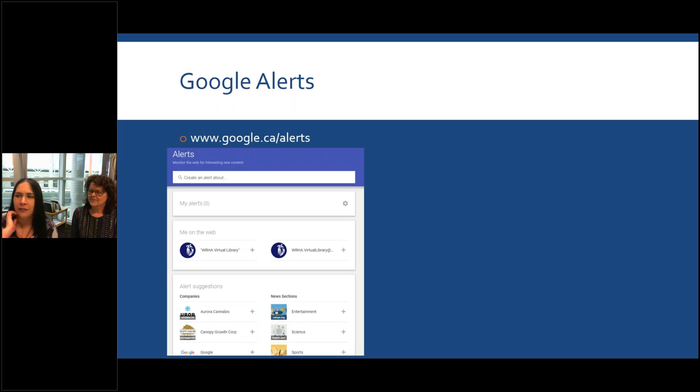You'll see at the bottom of that screen, at the Google Alerts screenshot, there are alert suggestions. I'm not sure if you can see my mouse on here or not. So these are pre-built searches. I've never used any of these. I don't know how good they are. I would personally be skeptical of them and would rather build my own. But maybe if you wanted a very broad picture of science, it would be a good one to add to your alert.